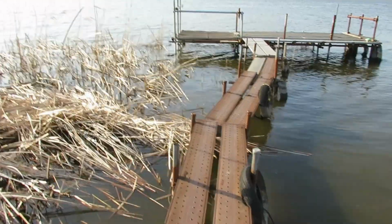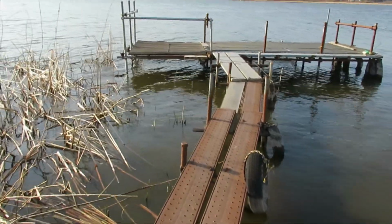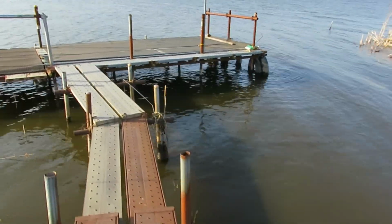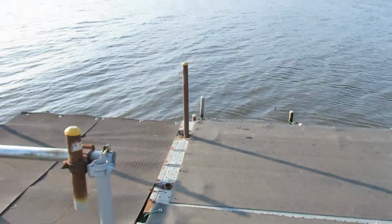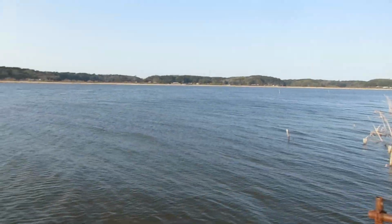Ooh. Now I've been here before. I felt wary about it the first time too, but I know it's okay. I'll just take my steps carefully. Look at that. Is it meant for heavy Americans like me? Wow, here we are. This is cool. Okay, so here we are, and this is Lake Inba.